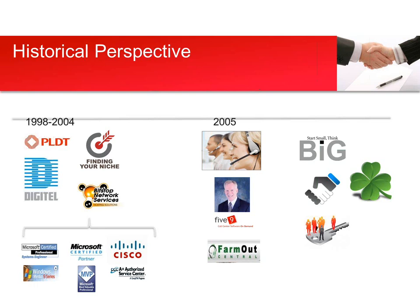Finally, FarmOut grew in large part due to one very good client who was very patient with us and who was our learning partner along the way. And I would say that we were very lucky because had we not had this very first client, we would not have grown this big and this fast.